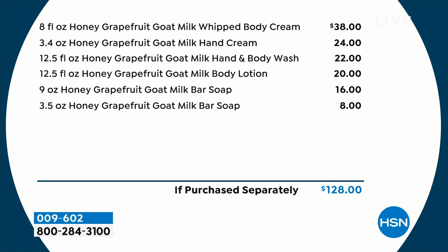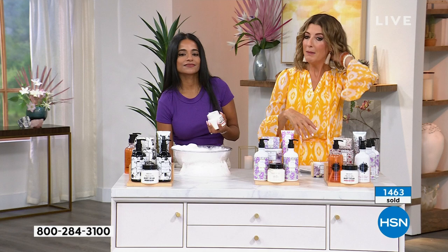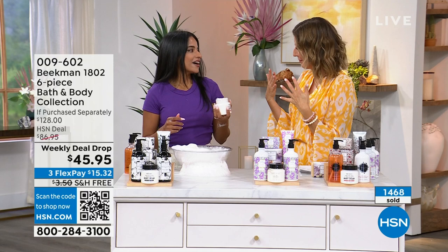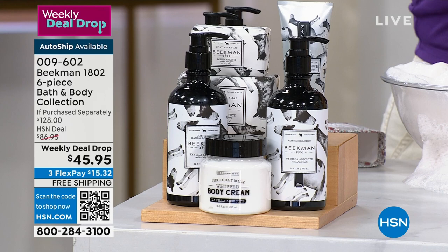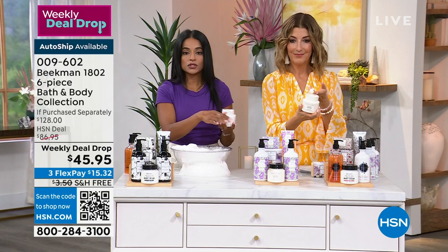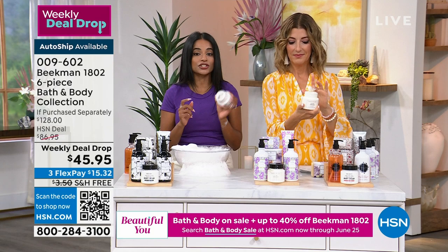A lot of you are jumping in on auto ship: vanilla, lilac, honey, grapefruit. Maybe get one of each if you want to try the different fragrances, because people love having a variety of fragrances, don't they? I love the variety because you can layer them. For example, you can start with the washes or soap or the vanilla to give you a creamy base. Then you can layer on your floral hand cream. And then you can add the grapefruit for that brightness. So all of these fragrances can layer together. You can mix and match them at different concentrations to actually create your own fragrance as well.